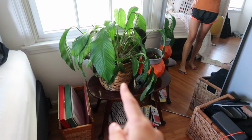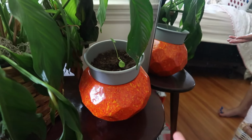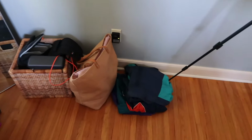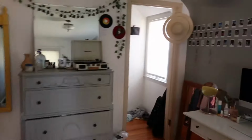My dead plant. I really love this. Look at that. It's this little plant holder. It's from the 70s. It looks so cute. And then school supplies is down there. That's just clutter. We'll get rid of that. And this is just camera stuff and more clothes. That's my tripod. So there you go, this is an overview of my room.